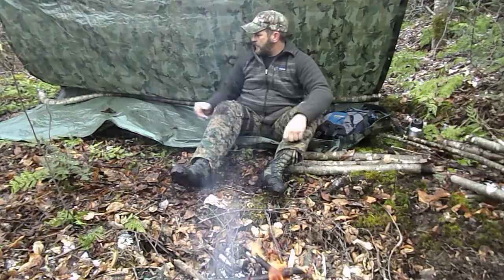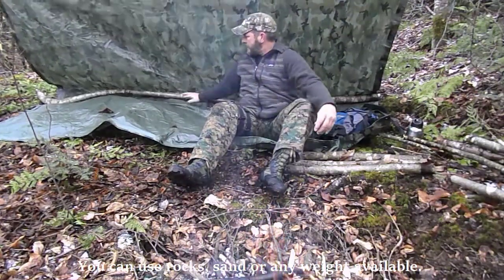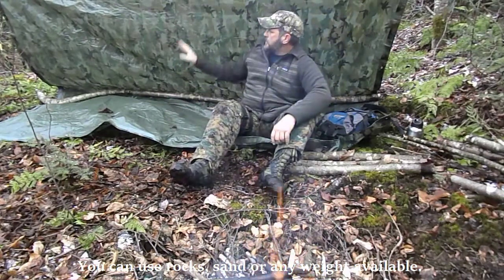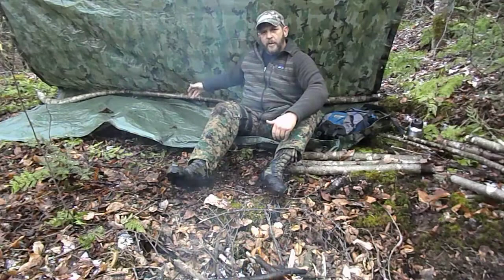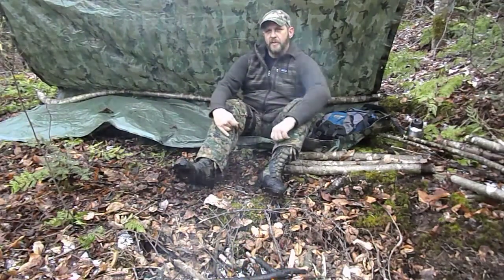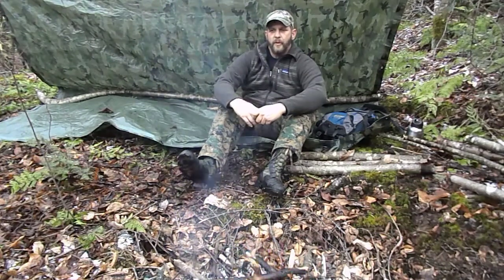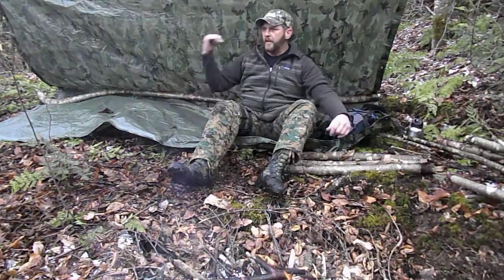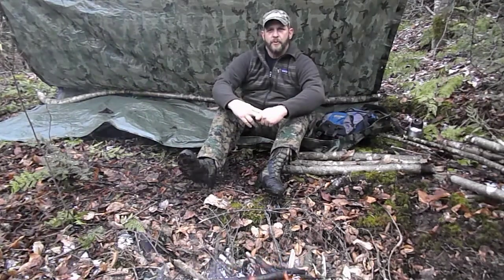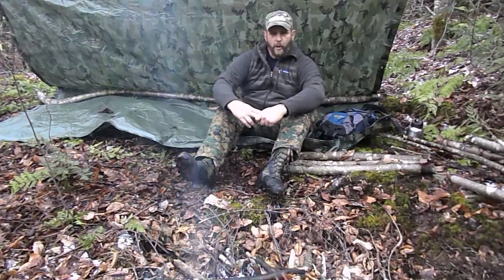Now, you can see I put these logs in here behind. They're holding pretty good. All they're to do is just to keep the tarp back up off of me. With this tarp running up underneath of me where I'm sleeping, on the uphill side, if a big thunderstorm or rain happens to come in the middle of the night, all the water is going to run underneath of me instead of running into my shelter. So that's a big plus. You don't want to get wet and then be out here and be cold as all get out too.